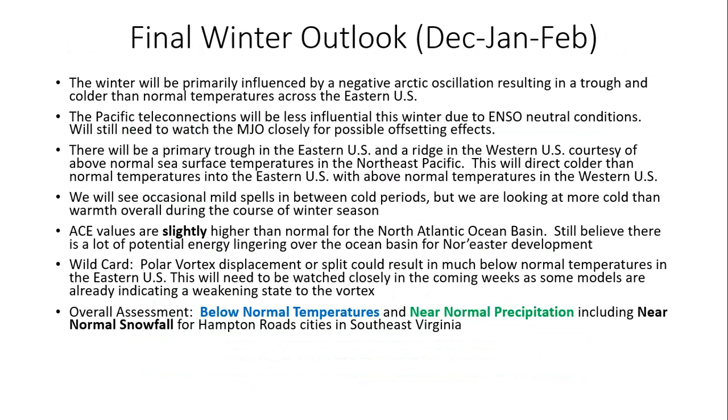I did post this last night in social media. This is my final winter outlook for December, January, and February. This winter is going to be primarily influenced by a negative Arctic oscillation. Like I said, that Arctic oscillation is not going to remain negative the entire winter. It's going to have its occasional positive modes. But for the most part, we're looking at a primarily negative Arctic oscillation, resulting in that trough and the colder than normal temperatures across the eastern United States. And then we'll have a ridge or warmer than normal and drier conditions out in the western U.S.